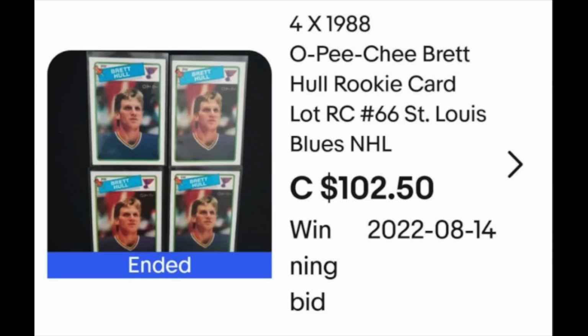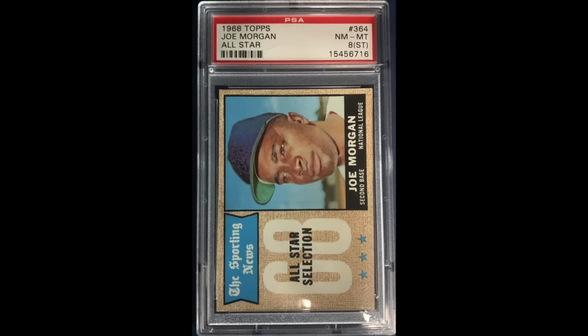Yeah, congrats on that flip. That's quite a nice one. $17 for the entire lot and sold just the 4 Hull cards for over $100. Well done. This was sent in by Nate the Great, who wrote, I bought this yesterday and feel it's a great deal.